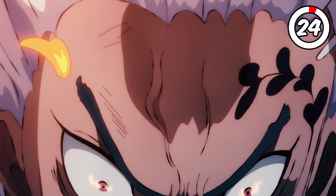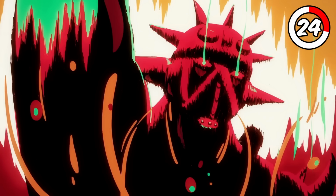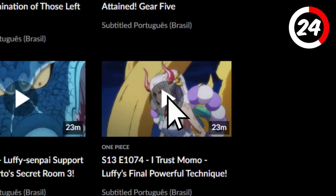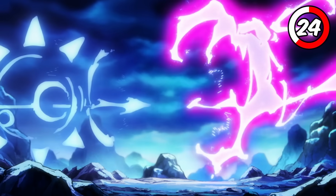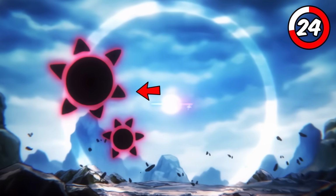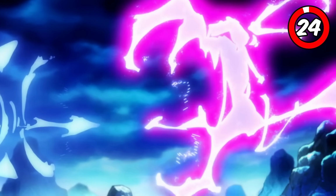During this same episode, while King is powering up, in slow motion, we can see his transformation from a kid to an adult. And during episode 1074, before Luffy and Kaido clashed, a bunch of weird symbols are shown on screen. Some of these look like the sun, so they're probably referring to Luffy being a sun god, while Kaido is represented as a dragon.